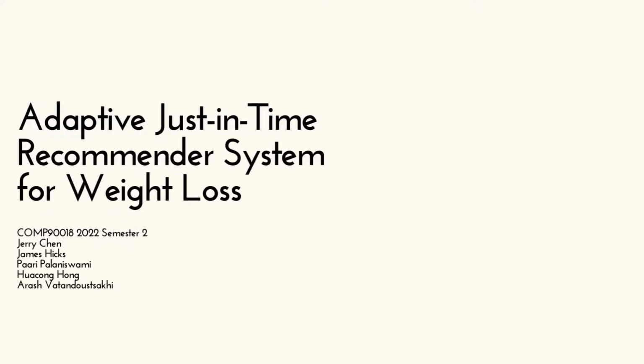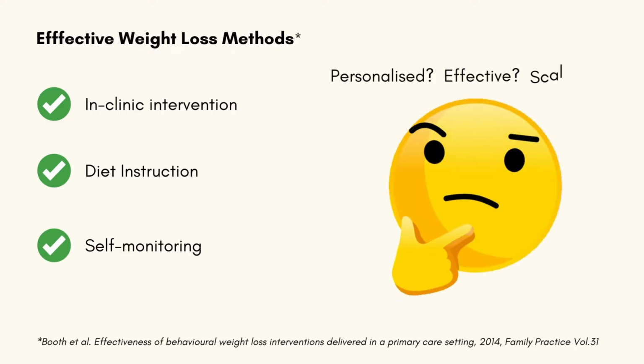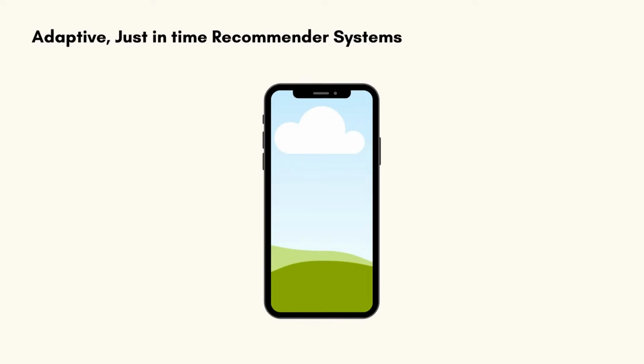Weight loss is difficult, and obesity as a disease needs specialised help and intervention. Research on weight loss showed that subjects produce better results with in-clinic intervention, with real professionals, instructions on diet, lengthy counselling and continued self-monitoring. However, these solutions are difficult to be personalised, effective and scalable. Our research shows how adaptive, just-in-time mobile recommender systems can help bridge the gap between clinical personalisation and the ease of mobile computing using diverse sensors.